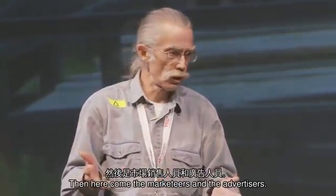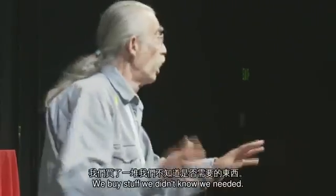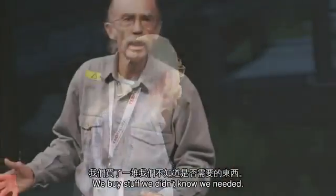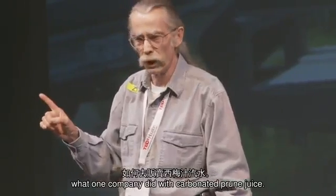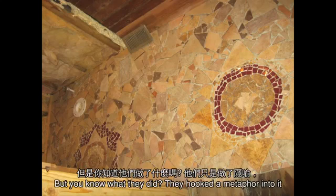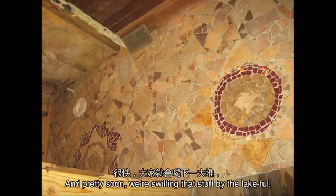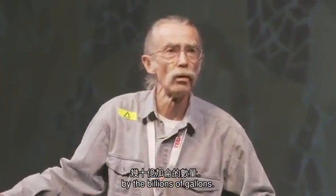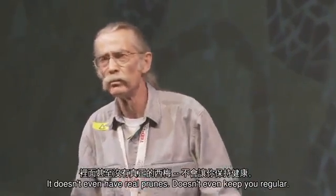Then here come the marketeers and the advertisers. We buy stuff we didn't know we needed. All we have to do is look at what one company did with carbonated prune juice. How disgusting. But you know what they did? They hooked a metaphor into it and said, I drink Dr. Pepper. And pretty soon, we're swilling that stuff by the lakeful, by the billions of gallons. It doesn't even have real prunes. It doesn't even keep you regular.